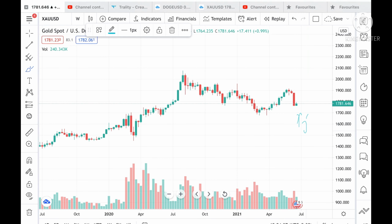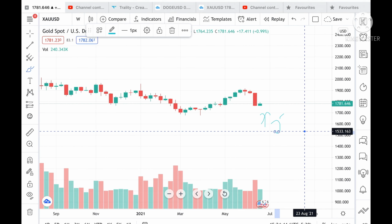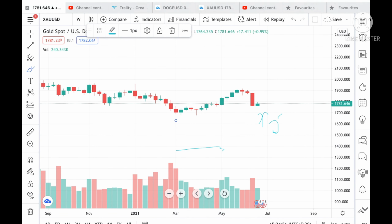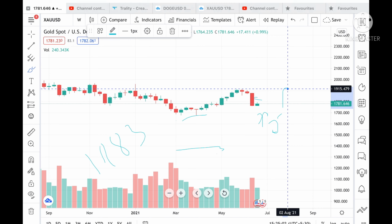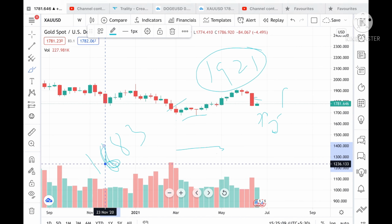But what I can see here is that if you look at a 1 month movement, it's May and it's March. From March to June, we have seen that it is moving in a range of 1683 to 1921. This is the range it has moved, that means around 250 points, $250. This is over 3 months, but if you look at 1 month, we can see that it has moved from a range of 1797 to 1921, that is around 100 to 150 dollars of movement in the last 1 month.